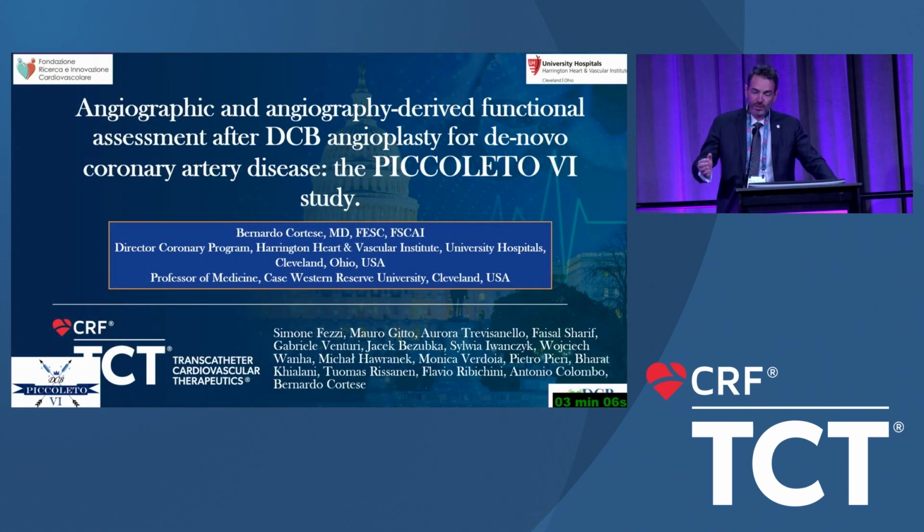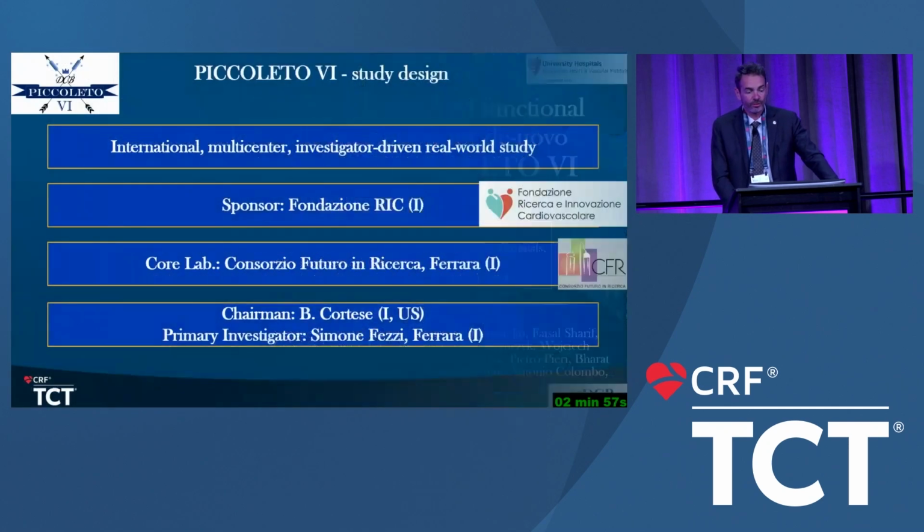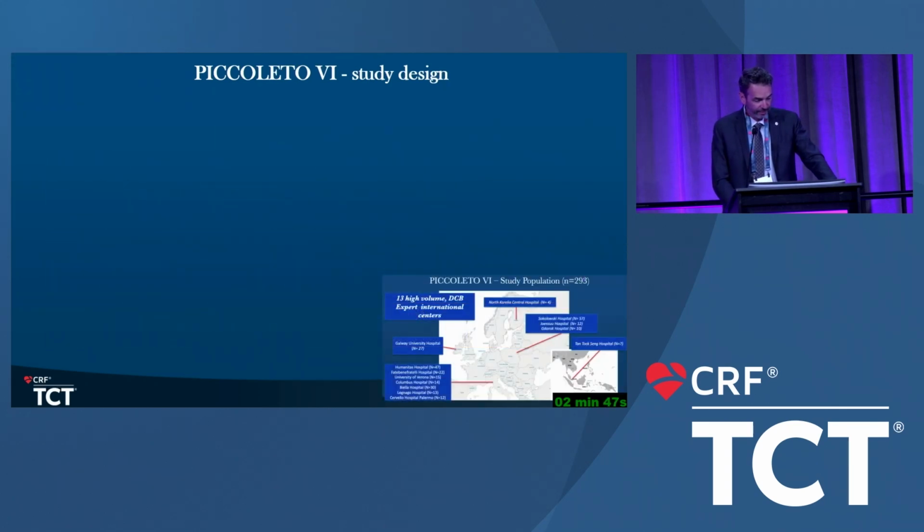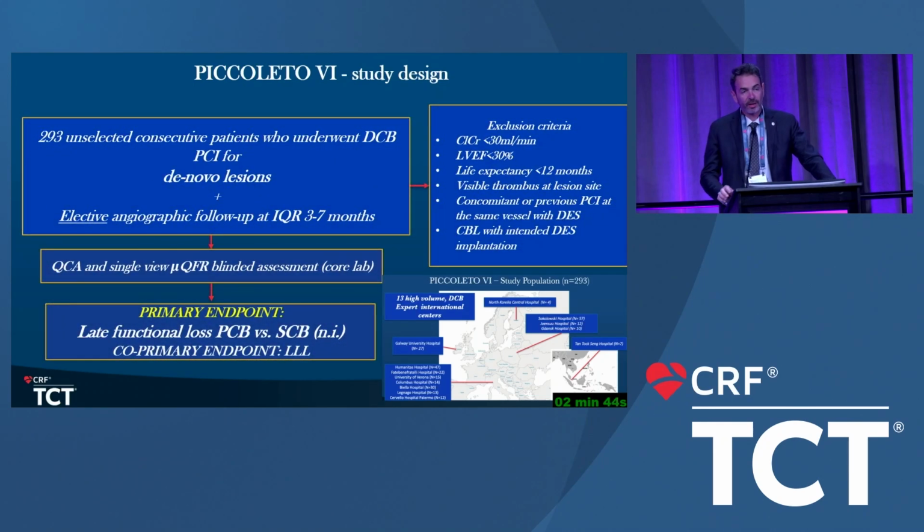So now we jump from this information into PICCOLETO VI because we know that angiographically paclitaxel will win, always, versus sirolimus. But what about the physiology? So PICCOLETO VI is another independent investigator-driven study with a core lab. What it's important to underline about this study is that we designed the protocol in order to assess the physiological performance of several types of paclitaxel and sirolimus coated balloon. We're going to present this data later at TCT.